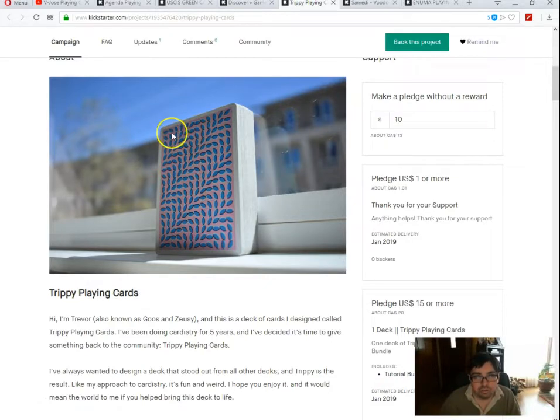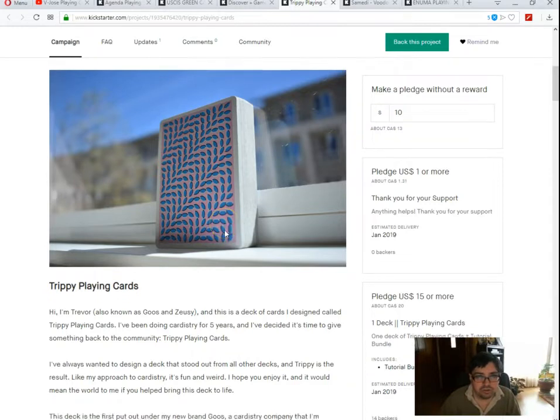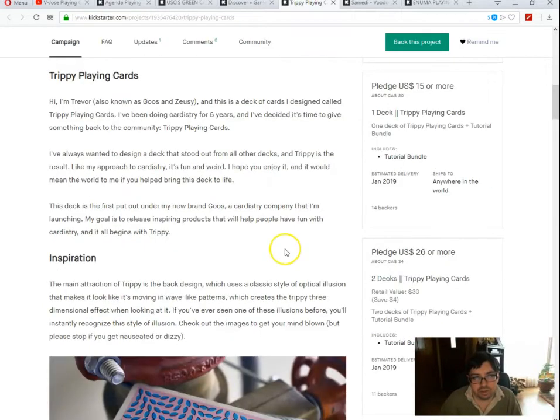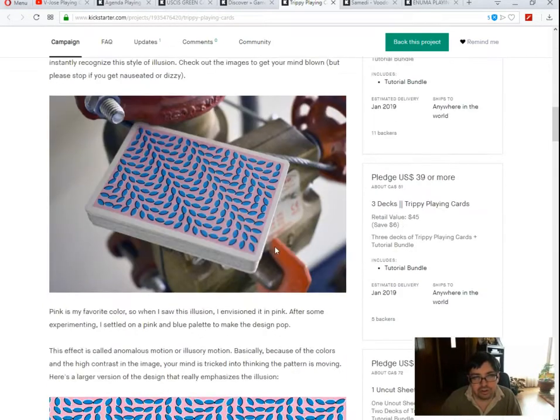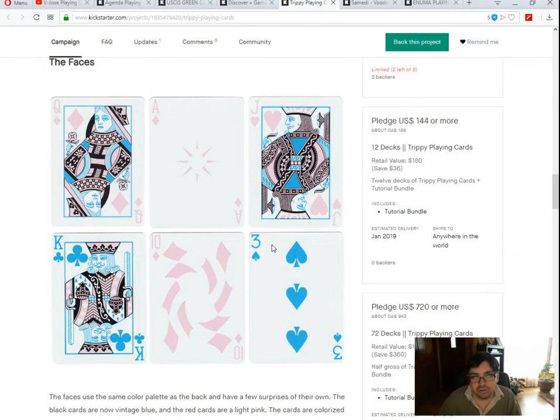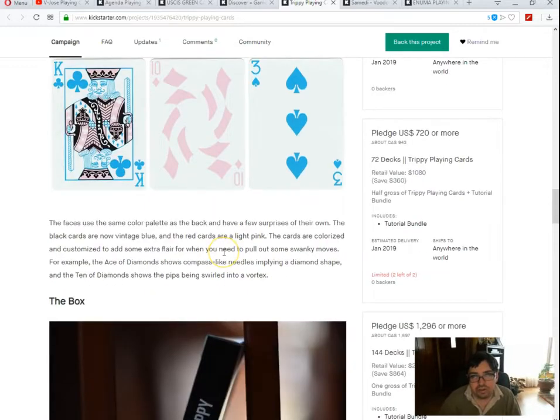Just look at the whatever that is in the top corner here on the left, and then compare that to the bottom corner on the right. Different. So it's a one-way back design. Overall, everything's a one-way back design. Apparently, he's also known as Goose and Zeusy. Don't even want to know why. He's a cardist, though, and he's trying to give back to the community by creating this. The faces, blue and pink, standard court cards, standard artwork, is customized to diamond, which I don't really like because you can't really see the diamond, you just see kind of a star. And the 10 of diamonds is all swirly. I guess it's a gaff card.